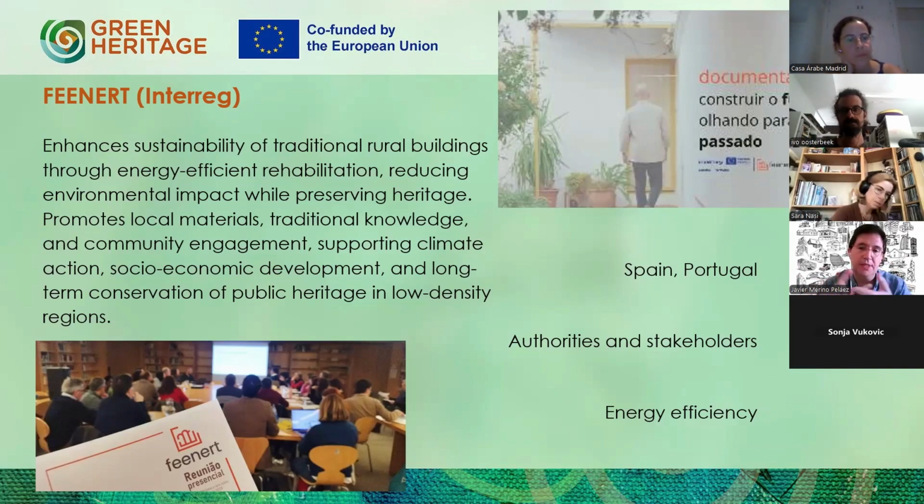For example, first of all, we make a preliminary monitoring of the building. Then we make an initial diagnosis. Then we make the computer model of the building. Then we execute the renovation works. After the works, we make a post-renovation monitoring again. And then we finally make an evaluation of the results and some adjustment and verification of the methodology that we are using.